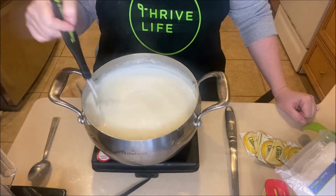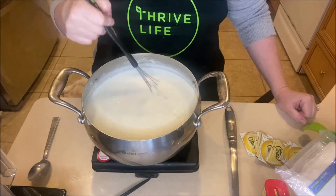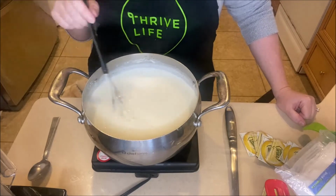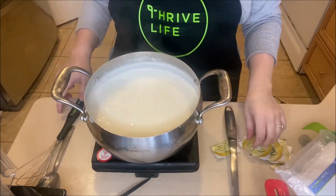So I got a lot of dancing in and talking to the dogs, and I'm not going to lie, I even went and looked up on Google what the boiling point of milk is for my altitude. It's like 203 degrees, so I did start checking the temperatures as well.